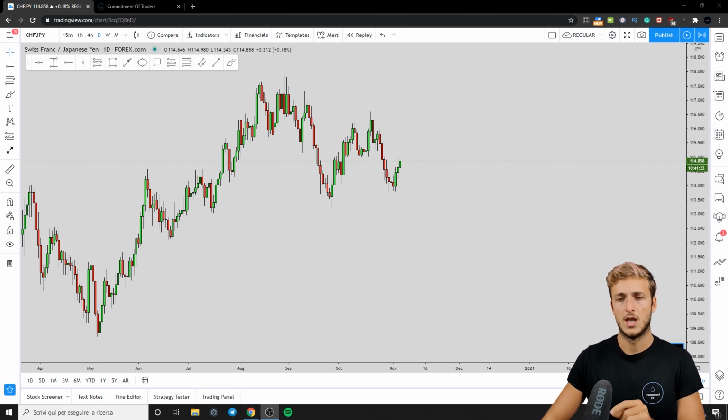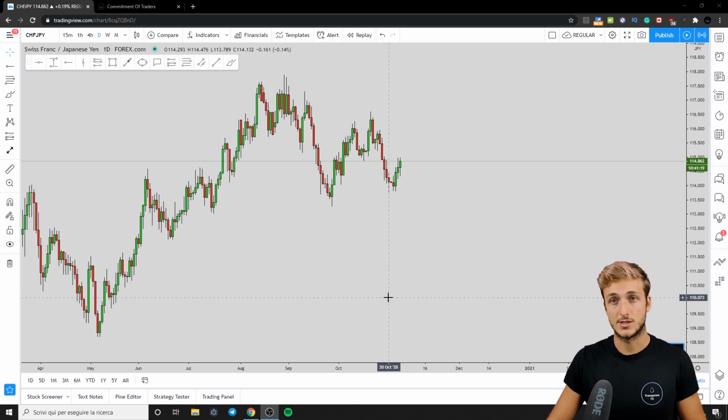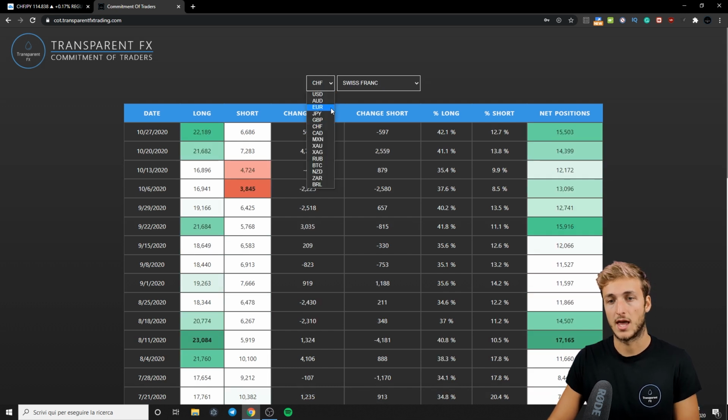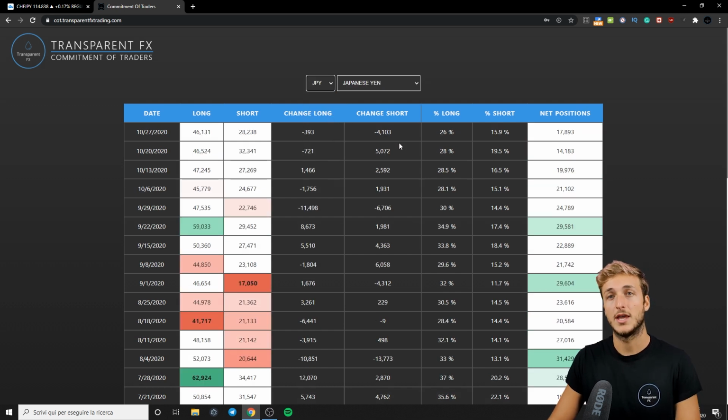Now, what we will be doing is, as usual, first approaching the market from a technical perspective. We will then go and see what we have from an order flow perspective to see what hedge funds are currently doing on these two currencies, both on the CHF and on the JPY. And obviously, by using the combination of these two different types of analysis, technical and order flow, we will be able to understand exactly what the situation is and how we can be looking to trade alongside the institutions on the directional aspect of this pair.